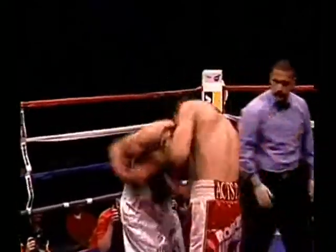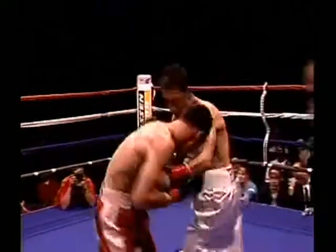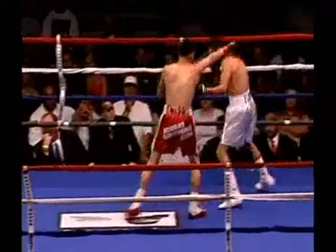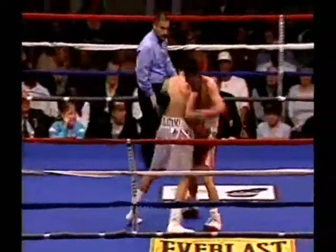And just to clarify, Nick, because the referee ruled that cut was open by a butt and not a punch, 4 rounds are complete. That means we go to the cards if the fight is stopped because of the cut. And the cards, I assume you have Guerrero clearly ahead?